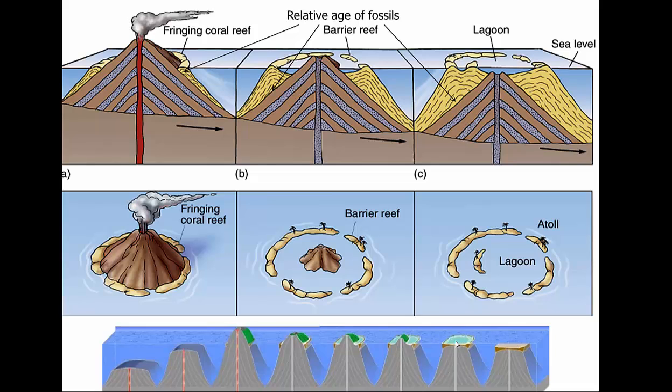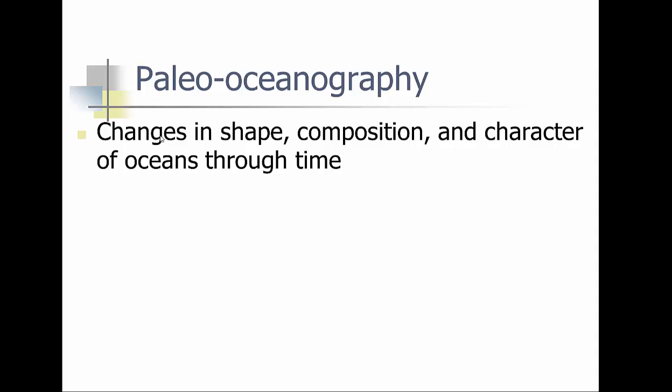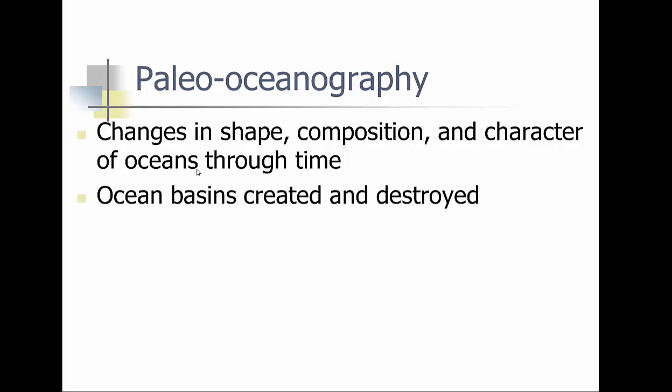And eventually, if it keeps subsiding, or if it subsides too quickly so the coral can't grow, we'll get a flat-topped guyot with a coral skeleton on top of it. Paleoceanography. From looking at paleomagnetism, Pangaea, age of fossils, age of coral reef, and hotspot volcanic activity, we see that there are changes in shape, composition, and character of the oceans through time. Ocean basins are created, like the Atlantic Ocean, and they're destroyed, like in the Pacific.